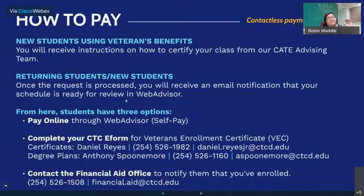So once you see your schedule is in WebAdvisor, then you'll be able to pay for your class. You have to make sure that you wait until you see your schedule loaded into WebAdvisor before you can pay for class. Once you see your schedule and you see the little TM number on there, you can either pay online. If you're self-pay, you can pay right through WebAdvisor. Just put your credit card in and you can pay it from there. You can also complete a VEC form, a Veterans Enrollment Certificate, for our VA students.